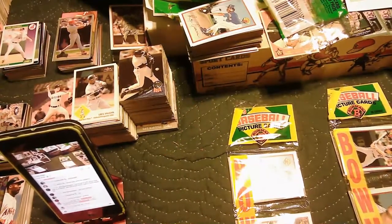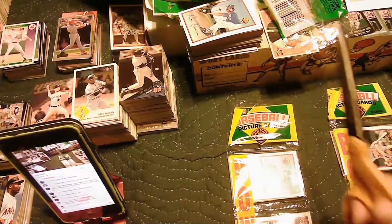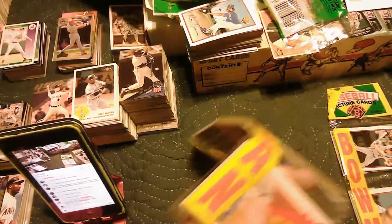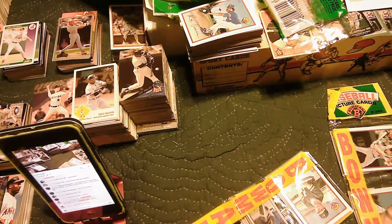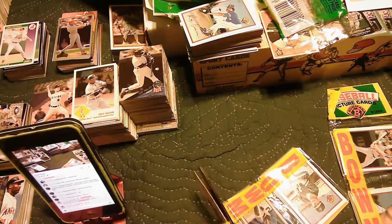All right. Don't laugh at my scissors. They're old, but they're rusty. My boss usually has silly things like that to say.